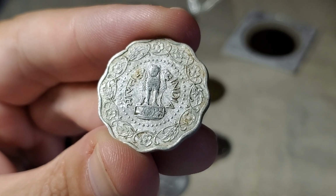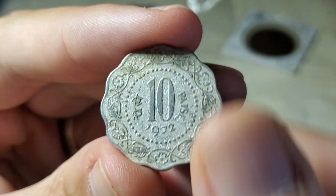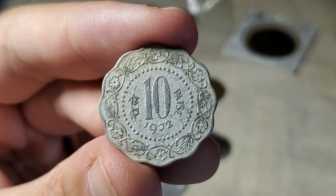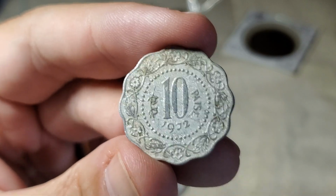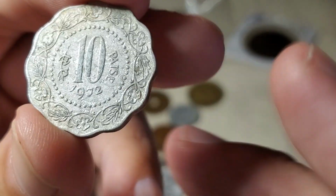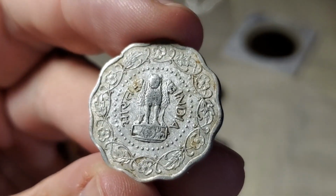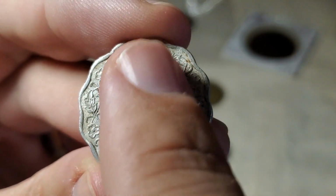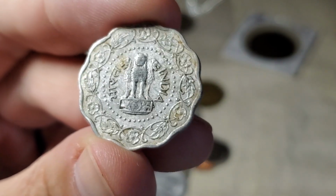There are 3 varieties of this coin. This is the first variety where the size of the number 10 here is a 9mm number 10. Version 2 of the coin, it's an 8mm 10. So the number 10 on here would appear smaller. And then the third version of this coin has a redesign of the 3 lion Ashoka statue that appears on this side.